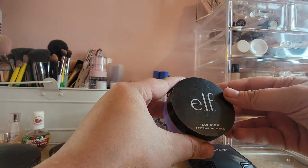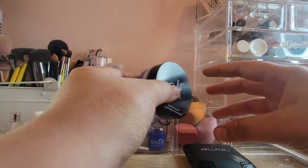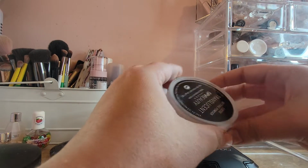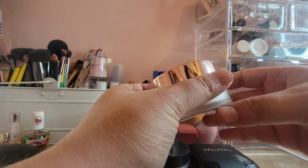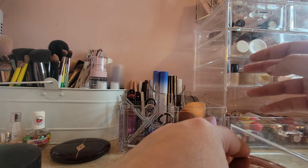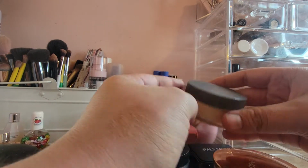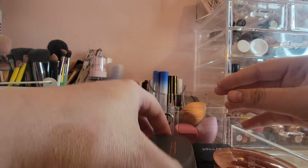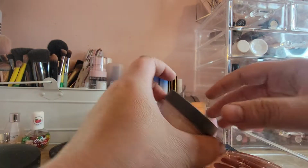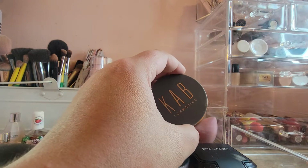And then I have this e.l.f. Halo Glow setting powder in light. I do use this to set my eyes, so I will keep this one. I have this OPV Beauty London in translucent. I will keep this. I used it like once, wasn't super impressed, but I do want to try it a little bit more. Sometimes with makeup you have to give it a few more tries. Then I have this Cap Cosmetics in translucent as well. I think I'll keep this as well, just because these are newer to my collection, and I want to try out more. And it's a tiny little guy, so I'm going to keep those.